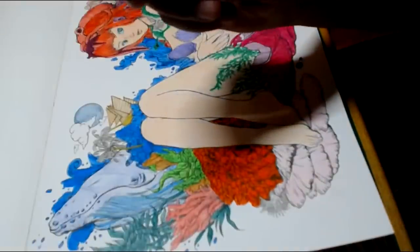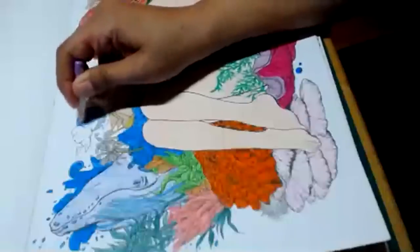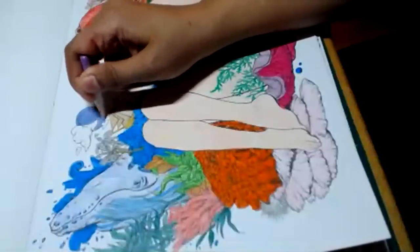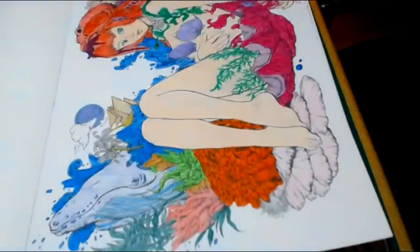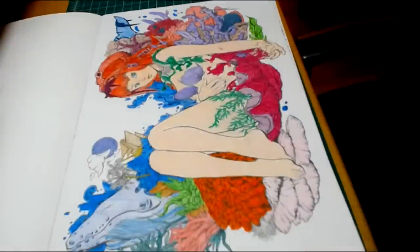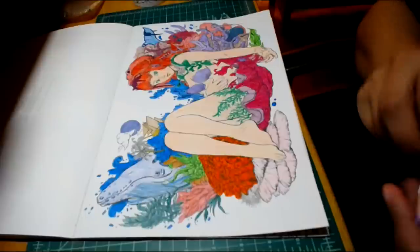This is purple. I have no idea what color this is because it's so tiny. Just to keep it darker. So we have finished a picture in Serene, guys. So I'm going to zoom back out so you guys can see what we've done. So that is our finished page in Serene.